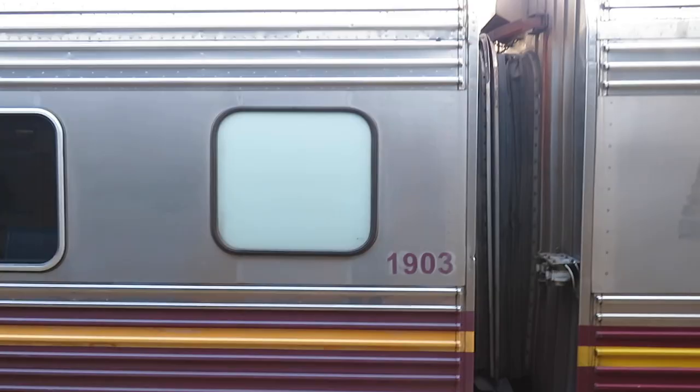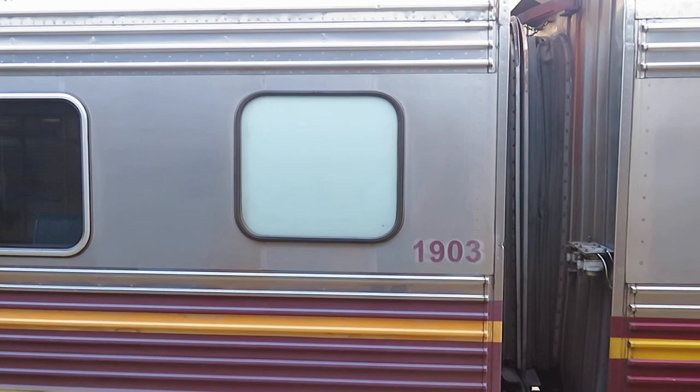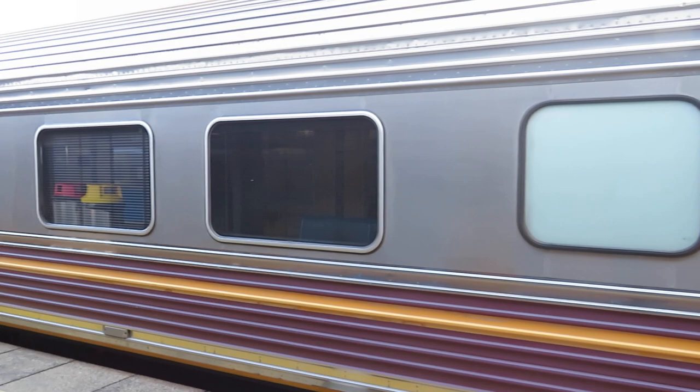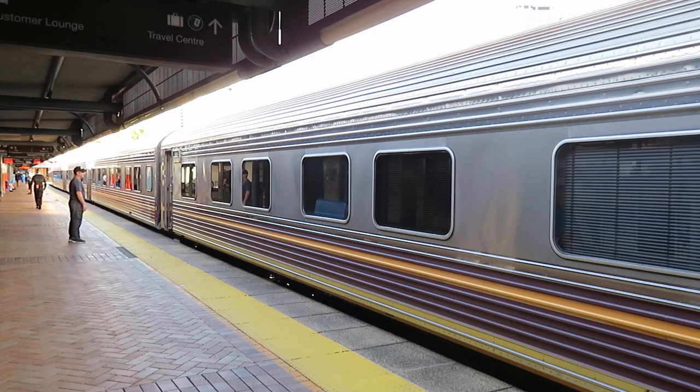Now, I must make what I consider to be somewhat of a correction, but it's a great mystery. This is car number 1903. Some of our rail fan friends in Queensland can tell me a bit more about this. It seems to be an all-roomette car, which is very unusual, because this train, as many know, had many cabins converted into twinettes and a few roomettes per car, maybe four per car. So we'll follow up on that one. It's an interesting thing.